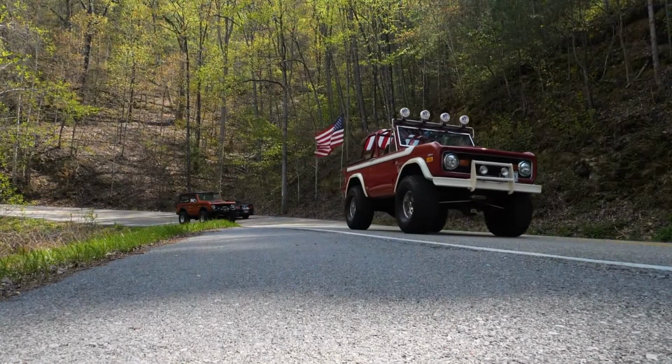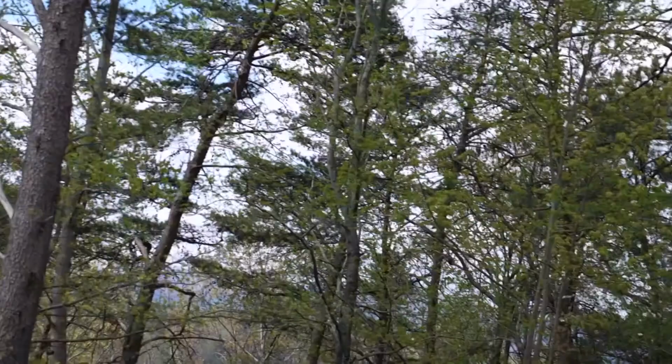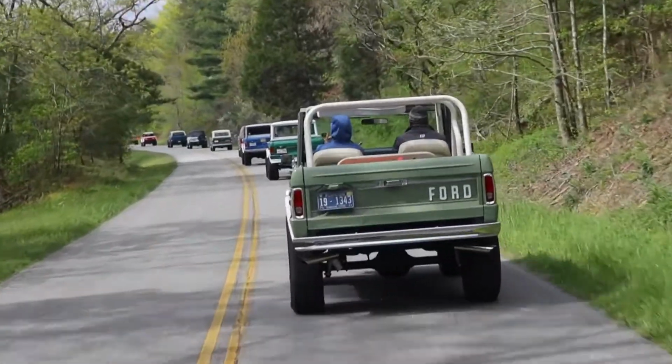That showed Ford pretty quickly that this market, even though it might look like a lot of fun in the ads, real life is often a little different. You want a roof over your head and maybe some doors and windows that roll up. A lot of the Roadsters actually had doors and tops added to them just so they could be sold.